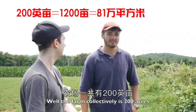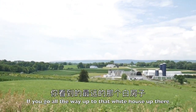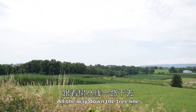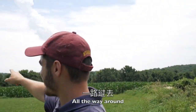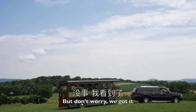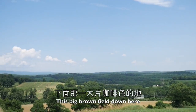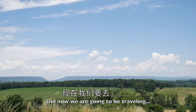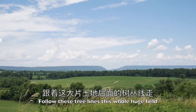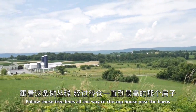Well, the farm collectively is 200 acres, and I'll show you guys the property lines. So, if you go all the way up to that white house up there and follow the tree line, all the way down the tree line, all the way around, this back field all the way back there. Down here, follow these tree lines. This big brown field down here. Now we're going to be traveling all the way to the road. Travel to the other side of the street. Follow these tree lines, this whole huge field. Follow these tree lines all the way to the top house up there, past the barns.